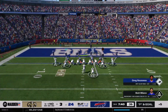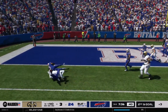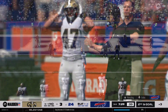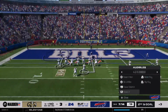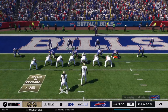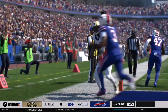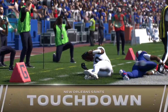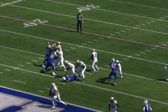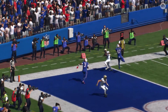Try to pound it in, Kamara. And he will push his way forward down to about the 3-yard line. So the ball position now at the 3. Here's 2nd and goal. They'll look to throw. Got a man, it's Cooks. Touchdown, New Orleans. Brandon Cooks, his 2nd touchdown on the season.